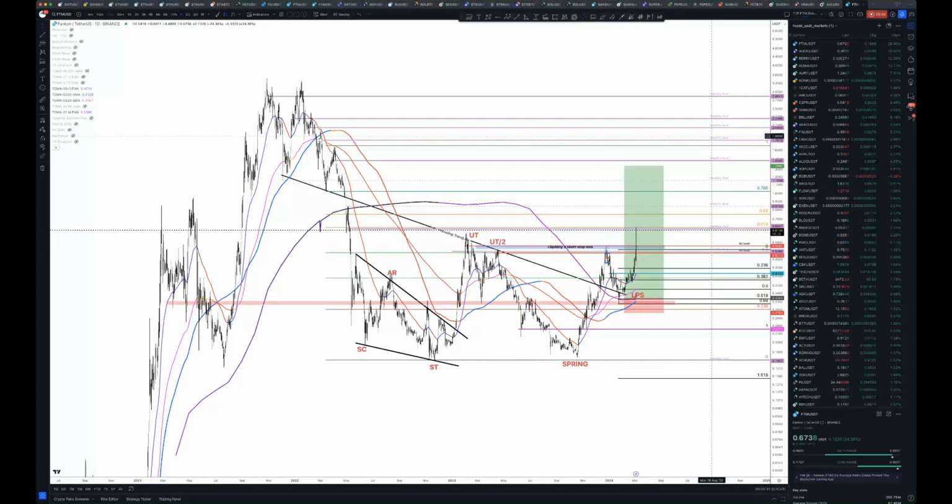Today is Monday, the 4th of March, and FTM finally has done what we've been hoping for some time. This was my key area of liquidity and resistance based on the Wyckoff structure. This is the key level to break out. We're in a volatility stage here at the moment.